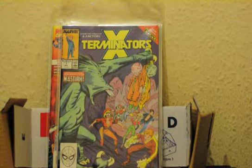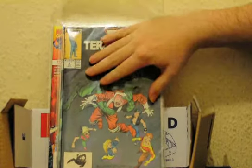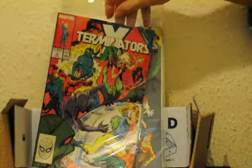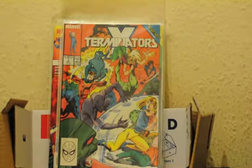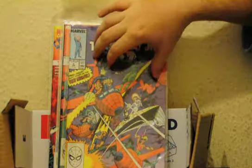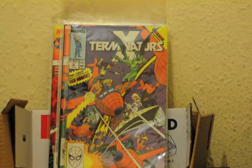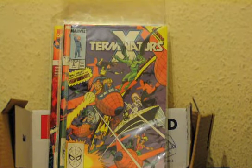This is X-Terminators number 1. Number 2. Number 3. And number 4. They look quite interesting, and again, it was a complete miniseries, really cheap off eBay. I thought, what the heck, go for it.